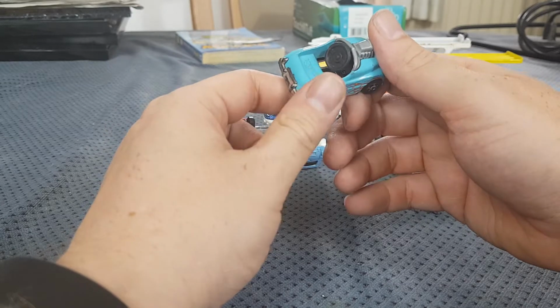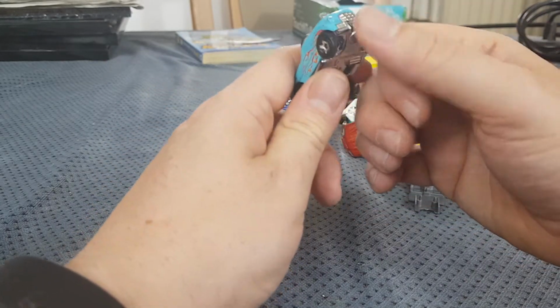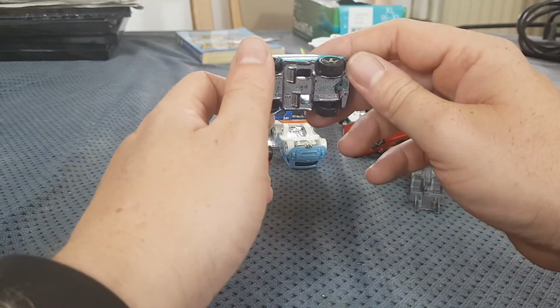2014. Is this meant to be a pedal car? This is a pedal car. This is meant to be a little kid's pedal car. If I wanted a little kid's pedal car, I'd buy a bloody little kid's pedal car. I wouldn't expect to find it in a Matchbox.